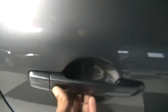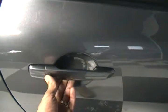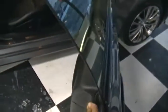Now, carrying on to the passenger side of the car, you will notice it has this button. Now, this button can be operated if you have the key fob in your pocket and you are trying to lock and unlock the car. If you have the key fob in your pocket and you're next to the car, all you do is press this button and the car opens like that.